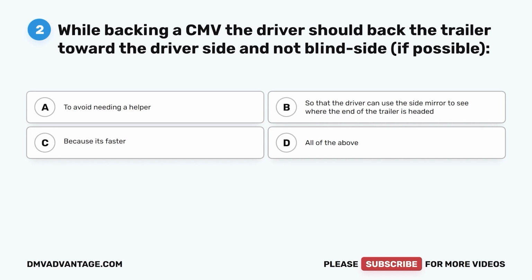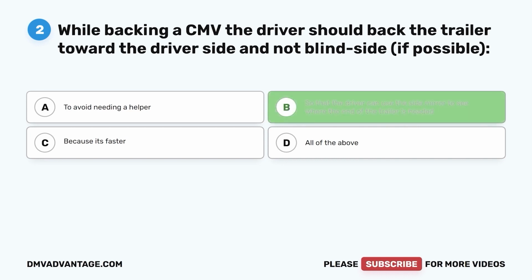Question 2. While backing a CMV, the driver should back the trailer toward the driver's side and not blindside if possible. A. To avoid needing a helper. B. So that the driver can use the side mirror to see where the end of the trailer is headed. C. Because it's faster. D. All of the above. The correct answer is B.